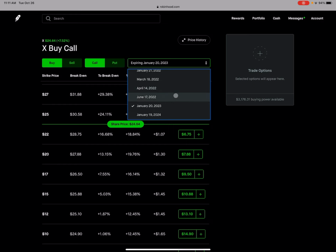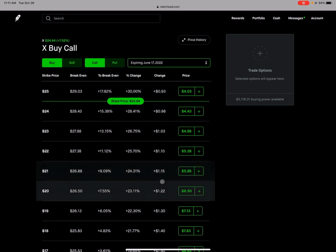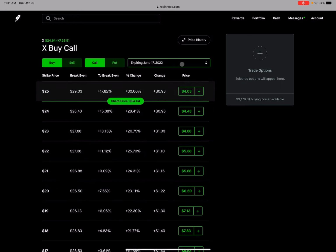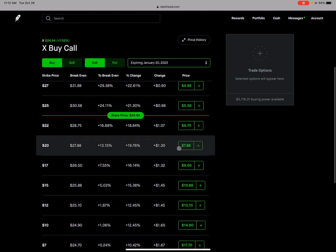I would even consider earlier expiration dates. Now, it technically makes it not a leap option, but I do think steel really might pop up earlier than that, and you can compare some of the prices, right? It's going to be cheaper. To me, the reason why I normally prefer longer term leap options, where it is a year out, is because the premium actually isn't that much higher. If you take a look at June 2022, the $20 call is $6.50, right? So you're paying $650 for a $20 call on June 2022. If you extend it out 6 more months, it's only $7.88. So you're only paying about $160 more for the steel to have 6 more months to run.